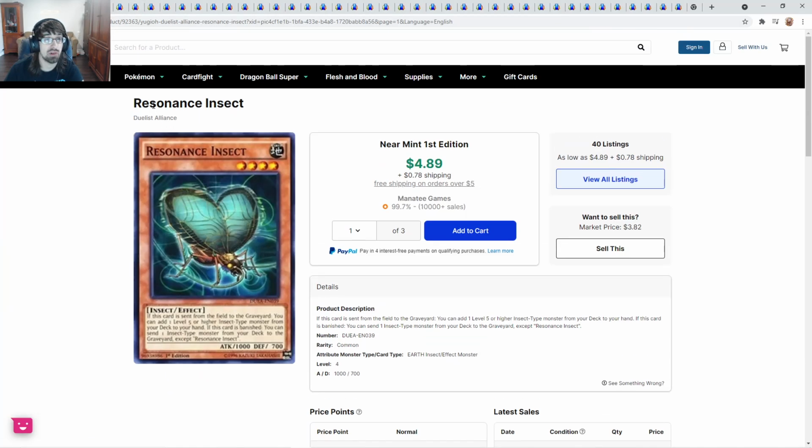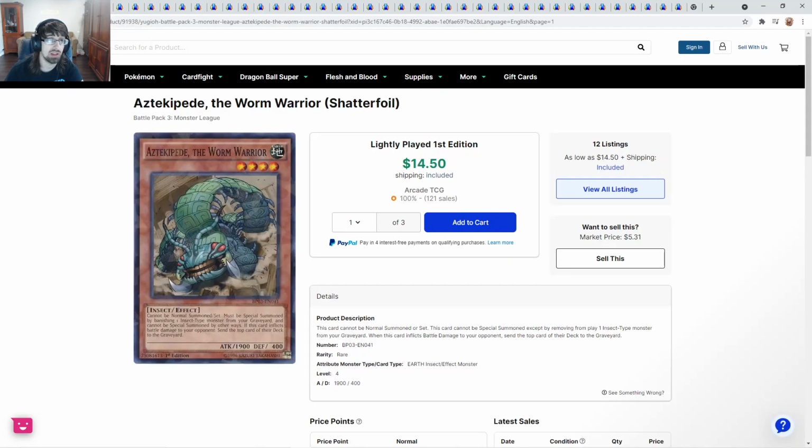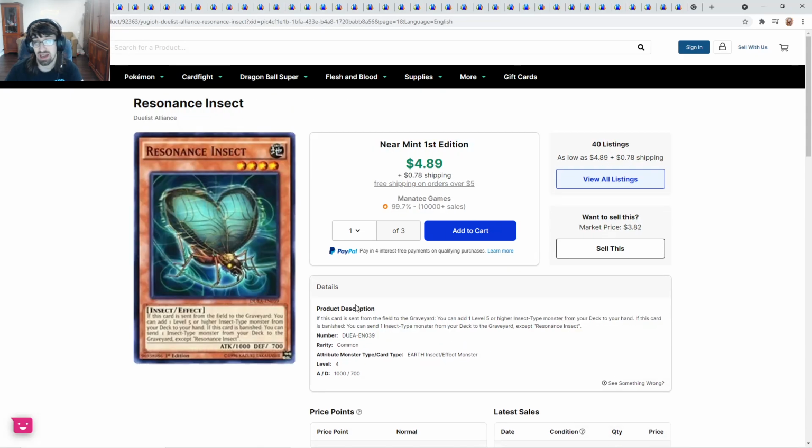Then we have Resonance Insect. Now, this is from Duelist Alliance. If this card is sent from the field to graveyard, you can add a level 5 or higher insect monster from your deck to your hand. If this card is banished, you can send one insect monster from your deck to the graveyard, except Resonator Insect. So basically, you special summon your Astapede by banishing this, and then you get an effect by Foolish Burial, another insect. You could do something like Doomdoser or whatever awesome insect you want in the graveyard.